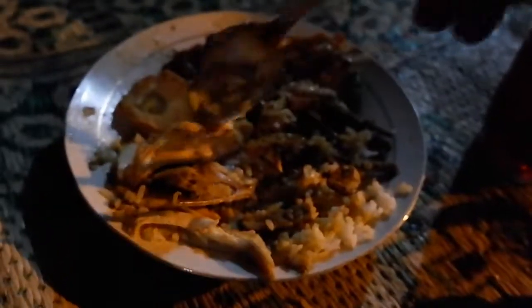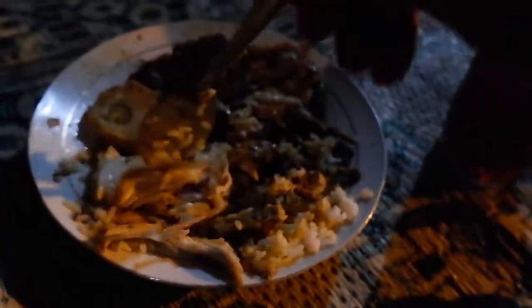All the flavors, from the sweetness of the jackfruit to the saltiness and spiciness of the chicken, it all works so well. And the egg with that creaminess of the yolk, it just does such a wonderful job for the entire dish.